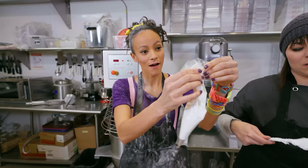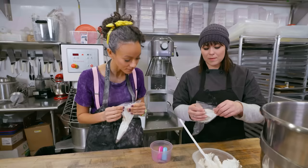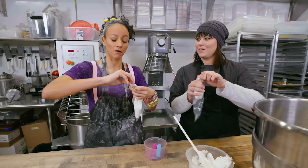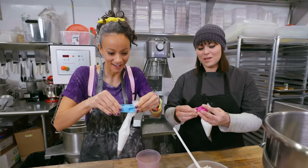So to make sure it doesn't all come out the top, we have these lovely little clips. So I can fold it down. Fold it up, and around. And then we push down. Push, push, push. Oh, perfect. Here's your lovely little clip. Thank you. And we clip it on. Awesome. We're ready to decorate now. All right, let's do it. Let's go.